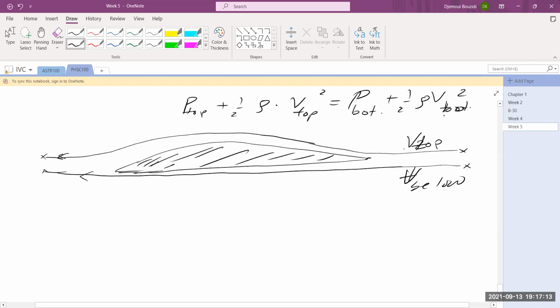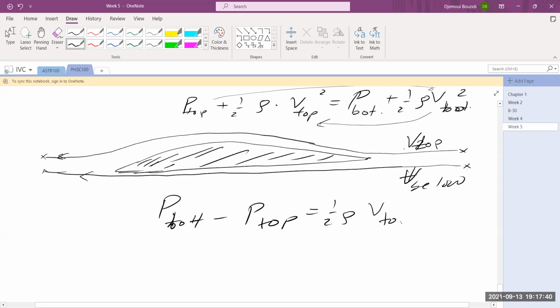squared. This velocity on the bottom is less than this velocity, so this pressure must be higher to compensate for it. In other words, I can take this equation and solve for the pressure from the bottom minus the pressure from the top. So I take this number and move it to the other side, it becomes negative. And take this number and move it to the other side, it's going to be negative. So this must be equal to 1/2 the density of the air times the velocity on the top minus the velocity on the bottom squared, of course.